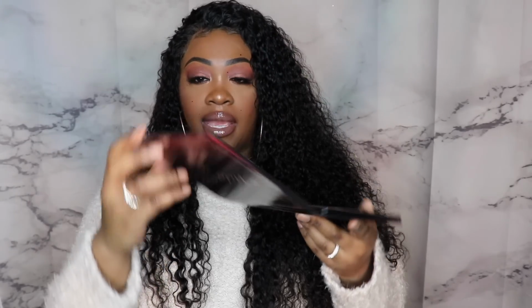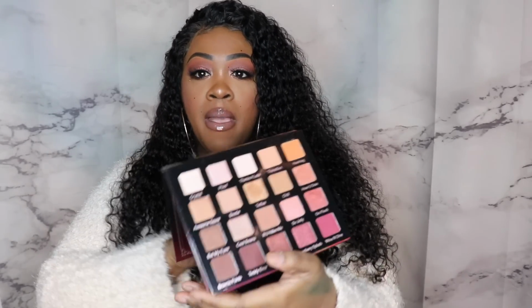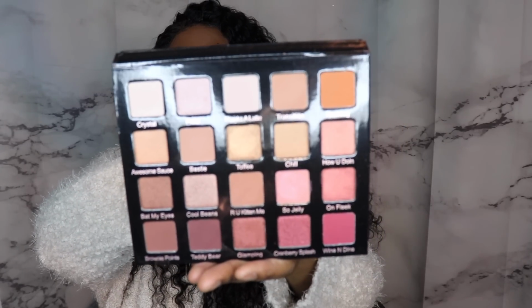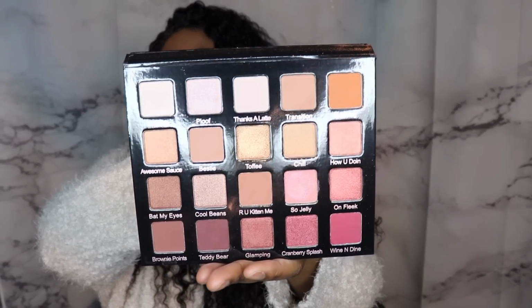So let's get into what's in this box, because it was definitely like, whoa, okay? I was so happy with this box, I almost cried. The first thing they gave you was the Violet Voss My Holy Grail palette. I actually have this already, but this is the revamped packaging. I love the holographic thing in the back, and it comes with a huge mirror. These are the colors if you're looking for a complete holy grail type of palette.